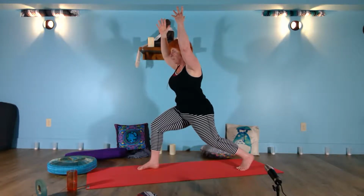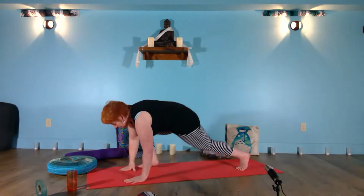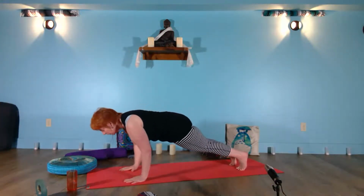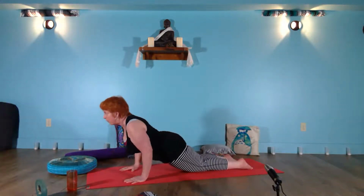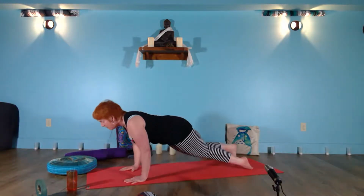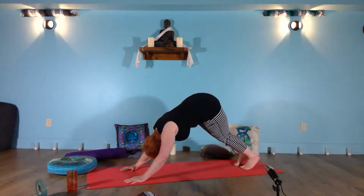Big breath in. Exhale, hands plant around your front foot. Step back, high plank. Low plank, maybe knees are down. Breath in for a back bend. Exhale, downward dog. Breath in through the nose and out through the mouth.